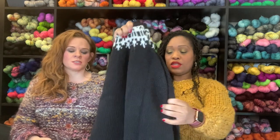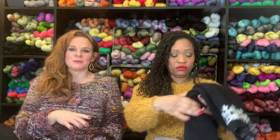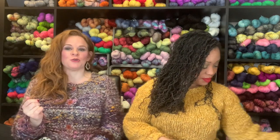It's gorgeous. Thank you. So this is actually a good opportunity to talk about blocking. Now, when she texted me that she had the black bleed, my first question to you was... I was just trying to maintain my composure. Well, I knew it wasn't my yarn, so I was like, okay, well, that's not on me.